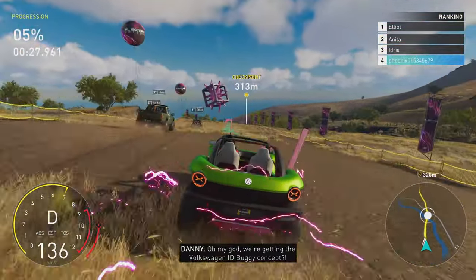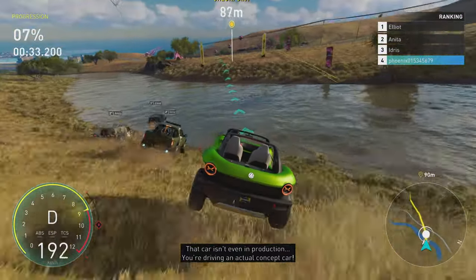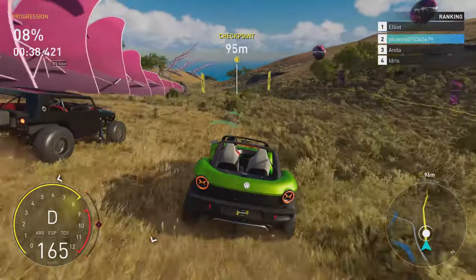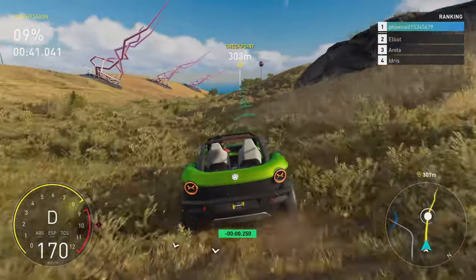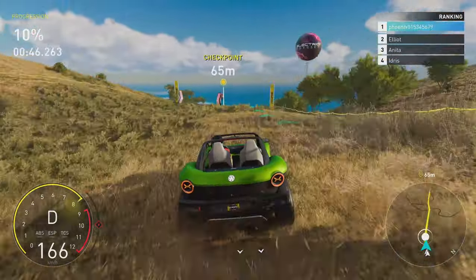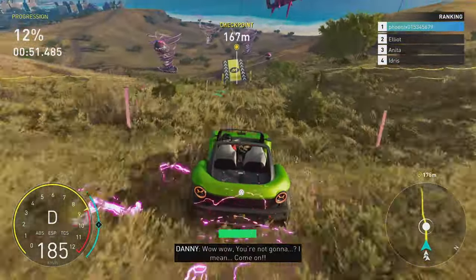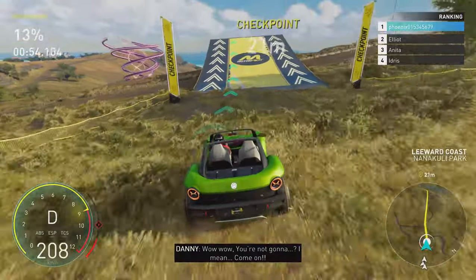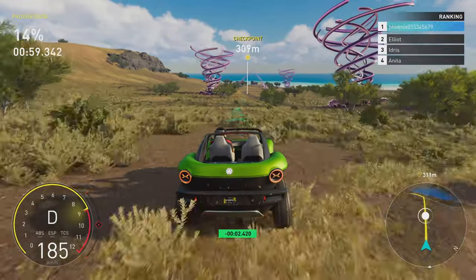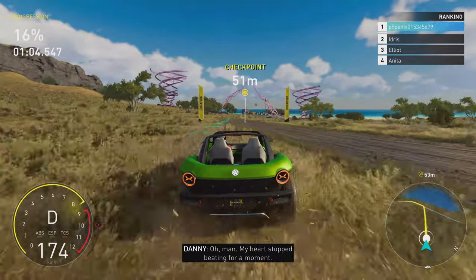Getting the Volkswagen ID Buggy concept? That car isn't even in production. You're driving an actual concept car. I have no idea what's coming next, but it's off to a great start. Wow, you're not gonna... I mean, come on! Stopped beating for a moment.